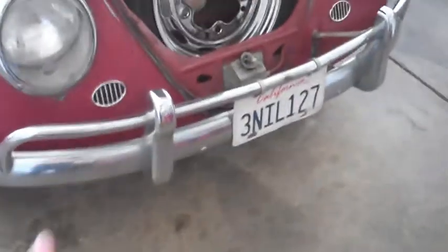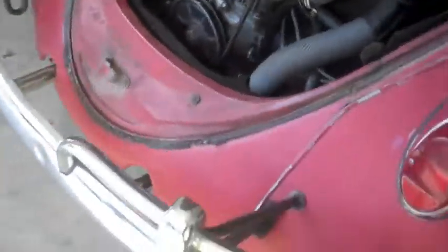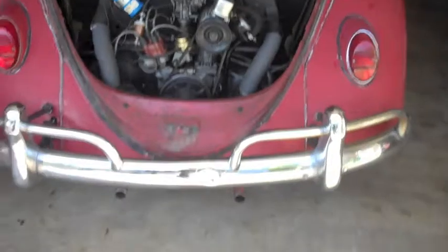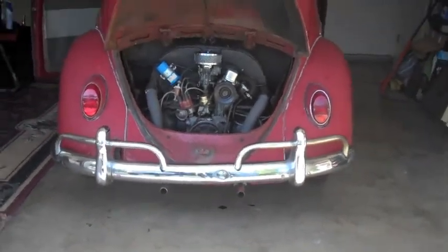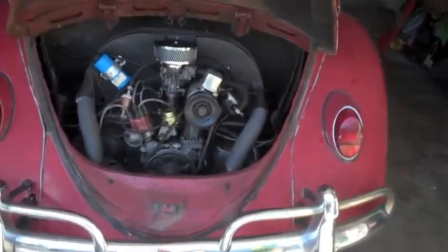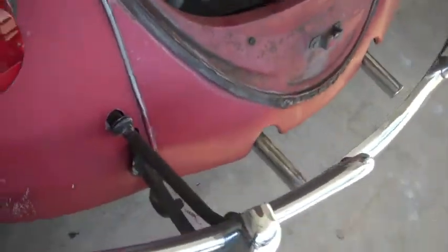All the chrome is good, the bumpers are good. Yeah, bumpers are okay. This back bumper is kind of crooked. If you see it from that angle, it's not properly adjusted. But I'm gonna be fixing that soon. All right. Well, let's get on. Close the trunk here.